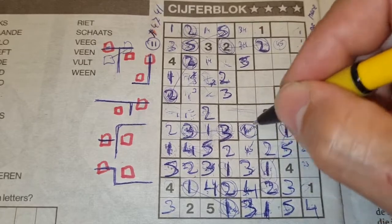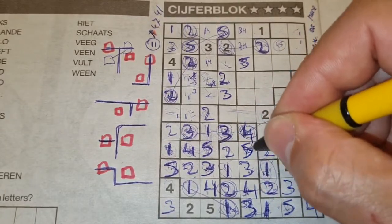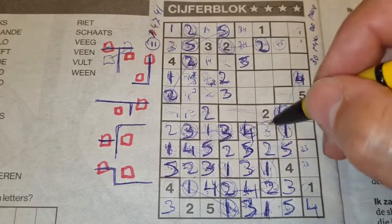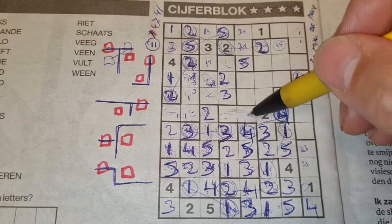Connected with this box should also be a 4. One box left in this area for number 5. I think this box should be a 3 because it can be 1, can be 2, should be 3, can be 4, can be 5. Yes, definitely 3.